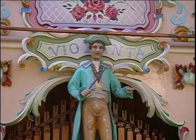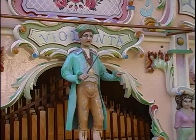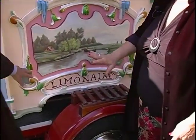Well, every organ in the Netherlands, and probably also in other countries, has a name. An organ can have its name. Limonaire is a manufacturer.